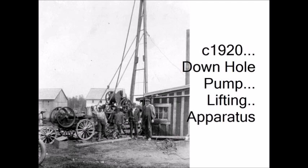Eventually, the downhole pump would have to be replaced. This apparatus would be wheeled up to the well. The sucker rod to which the pump is attached would be lifted in 24-foot lengths and stacked nearby. If unusual wear was observed when changing the pump, the entire production tubing would be raised and the working barrel on the bottom replaced.